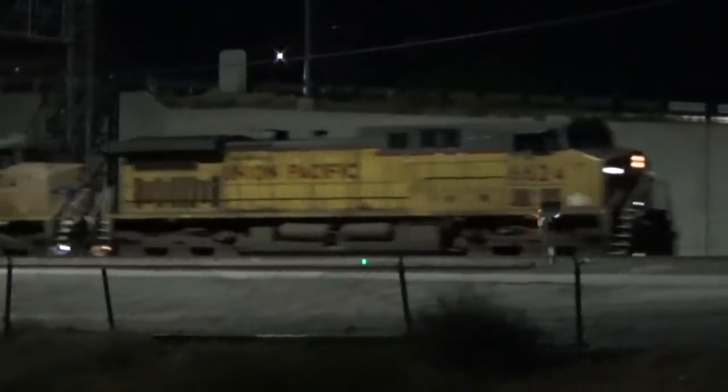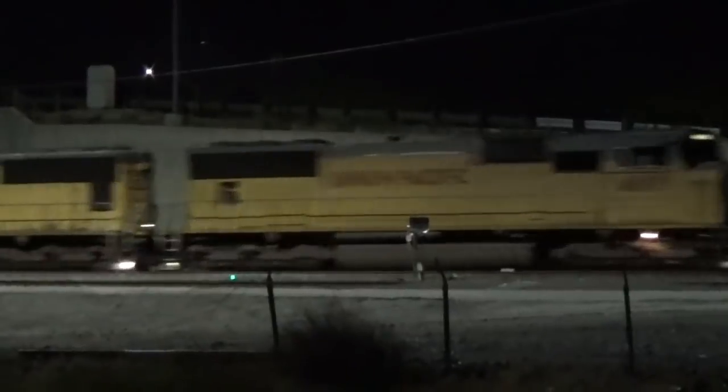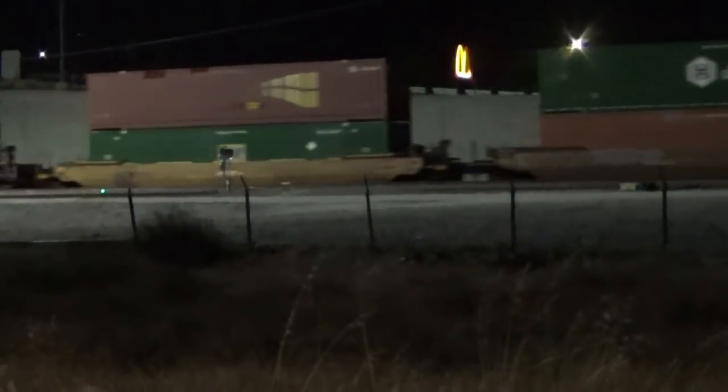We'll get it when the head end power comes. All right, YouTube, here's an eastbound flying by on one of the mains. Here's 6624, 5634, 4600. Look, the electrical room is open. And 43, it's a domestic stack. 4134 is the last one. Okay, this is ridiculous. Yes. I saw that, yeah.